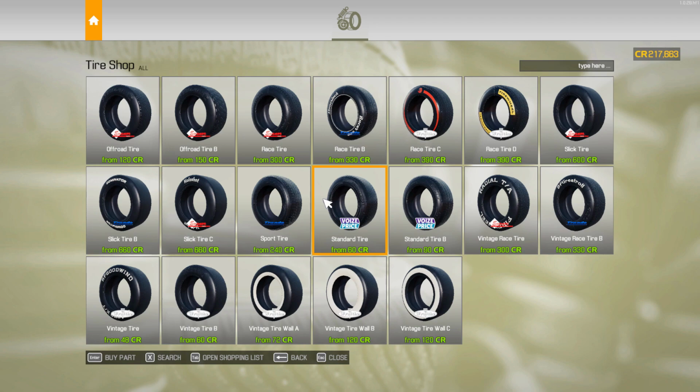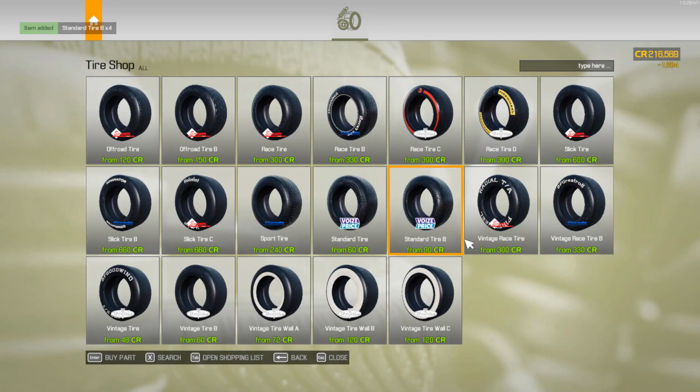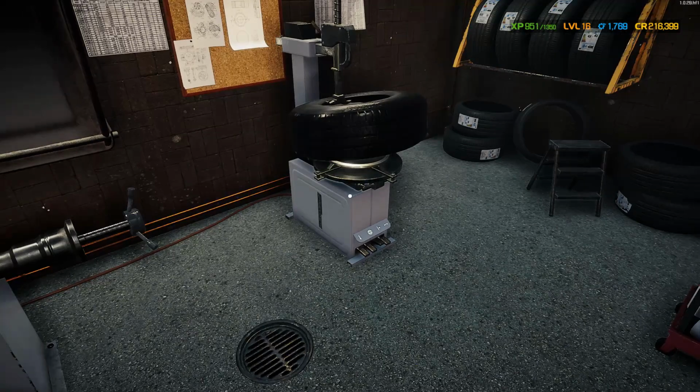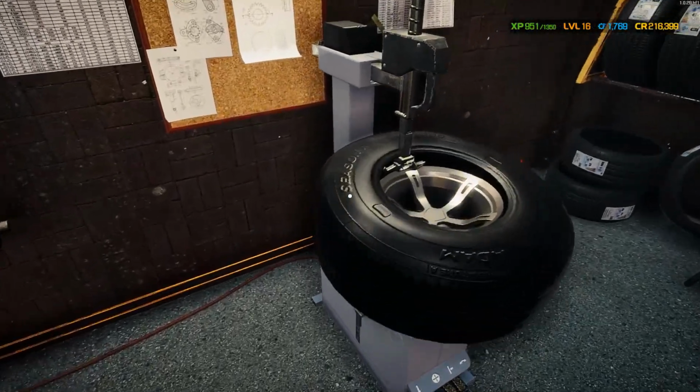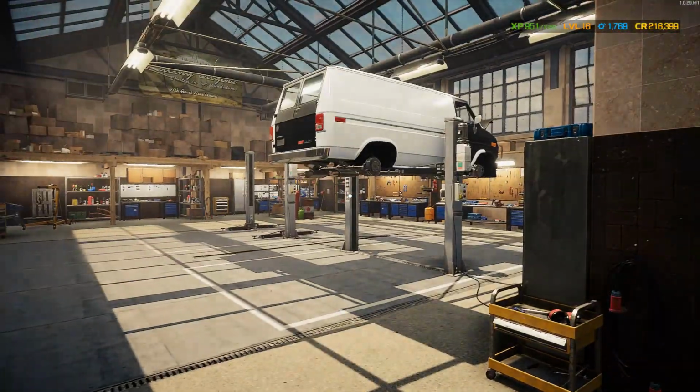225-75. We're just gonna go with regular standard tires, actually. These should be fine. What was it? 265? Or 75? Yes. This is either gonna work or not. They're mounting. One step closer, guys. But yeah, so this is going to be a McDonald's themed van.